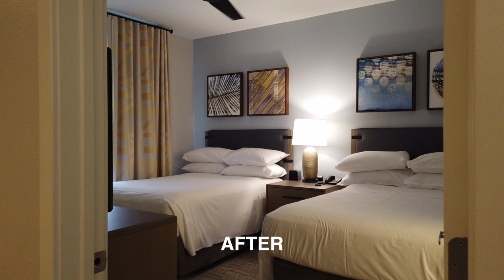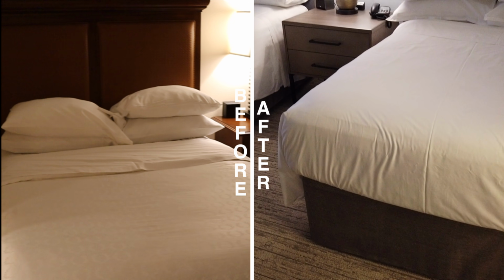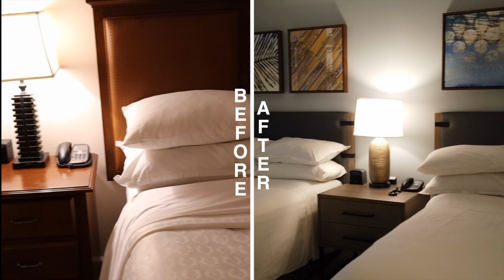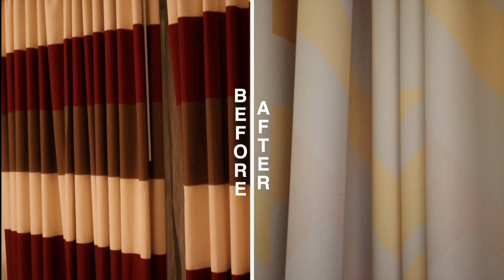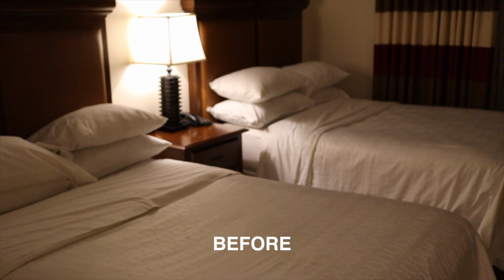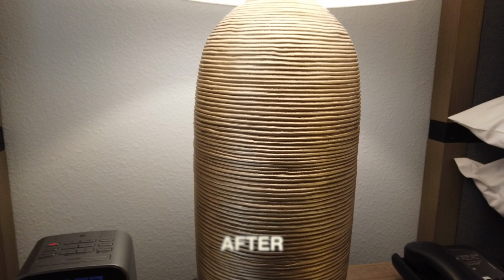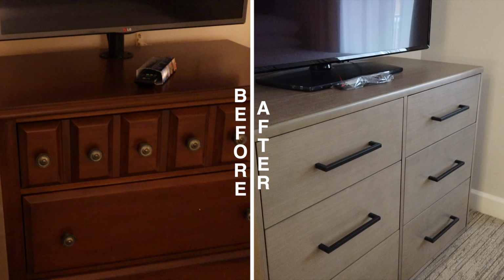Heading into the guest bedroom, again, a brand new fresh look here as well. I don't notice a single thing that they didn't change. New drapery, new paint, new carpeting, new just about everything. Even that nightstand in between there is brand new. A new chest of drawers as well as a television definitely does finish off this guest bedroom rather nicely.